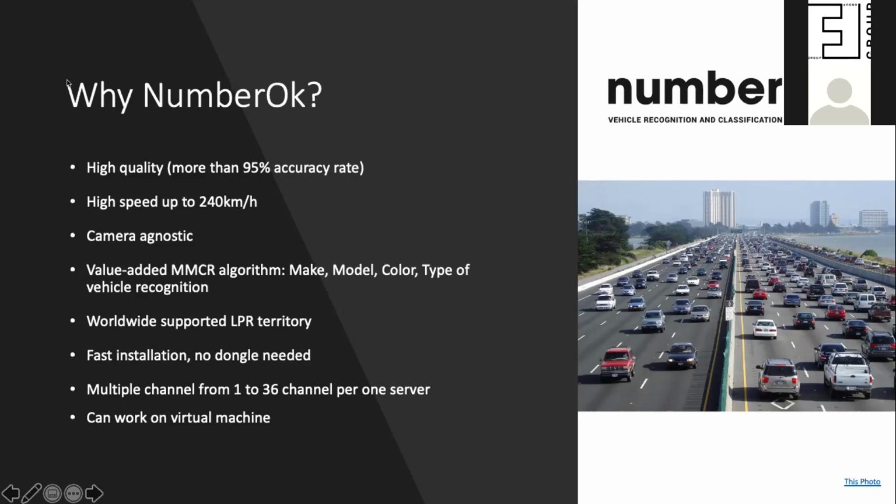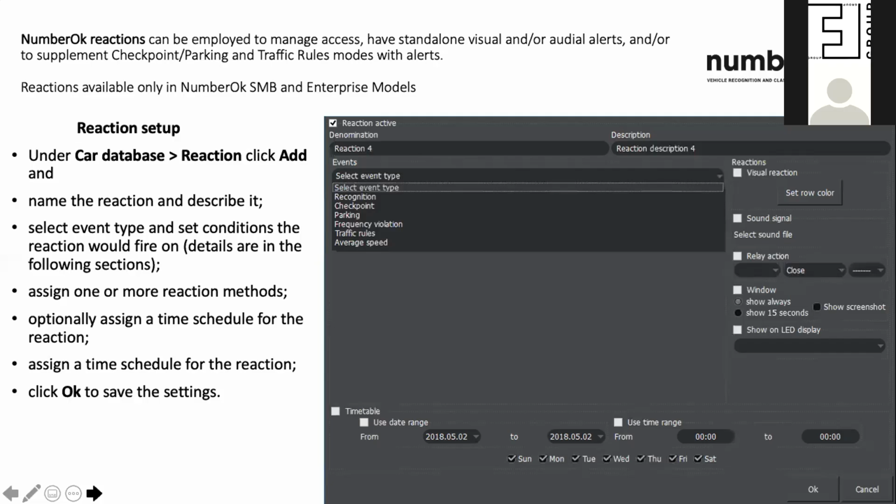Today you can upload from 1 up to 36 channels or cameras per one server. And also NumberOk can work on a virtual machine, and in NumberOk you can set different alarms and reactions for different events in real time. And today we'll talk in detail about how to do it.